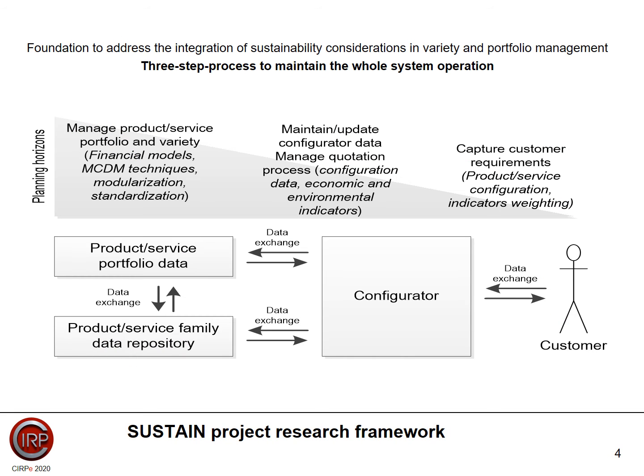The research framework provides a foundation to address the integration of sustainability consideration in managing the variety of the products and services. It relies on a 3-step process to maintain the whole system operations. The steps are as follows. On the right-hand side of the figure, the capturing customer requirements step, and it involves first, clear definition of the solution space to meet customer requirements, supporting choice navigation, capturing preferences of the customer regarding economic and environmental perspectives of his configured solution.